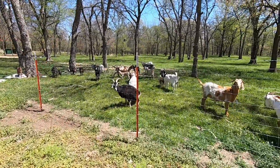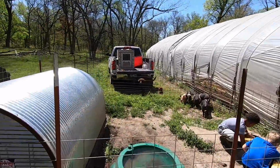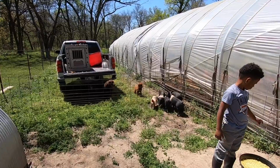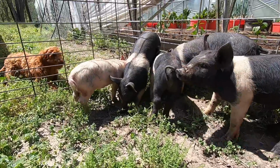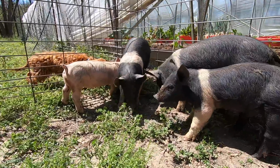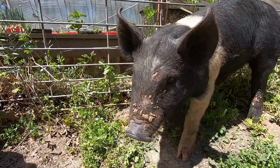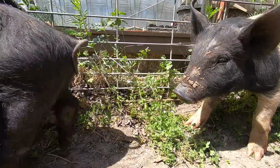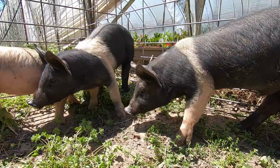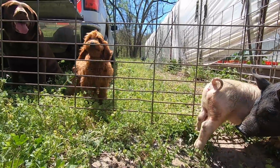And everyone's curious. The goats are all wondering what in the world's going on. And Bella and Earl over there are curious. What is that, Earl? Huh? Earl, you don't have to bark at them.